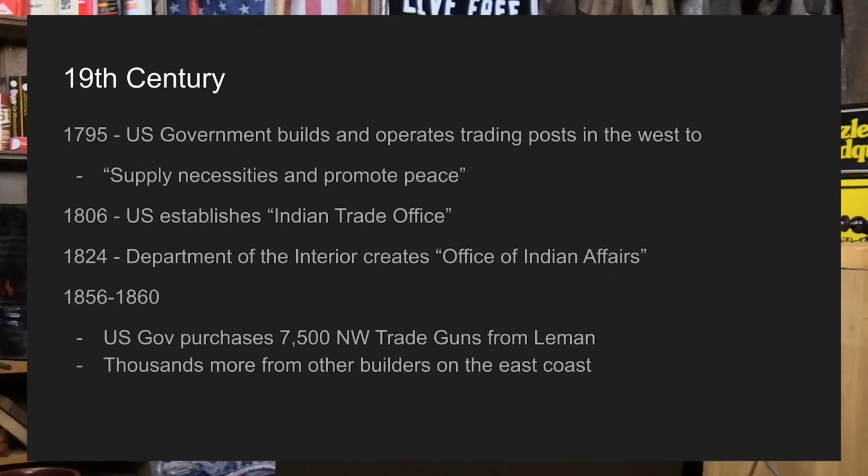Another timeline here, in 1795, kind of along with the gift gun concept, the U.S. government builds and operates trading posts in the West to, quote, supply necessities and promote peace. In 1806, the U.S. establishes the Indian Trade Office. And in 1824, the Department of the Interior creates the, quote, Office of Indian Affairs. So this is, again, right alongside those British and French orders, basically at the same time period.